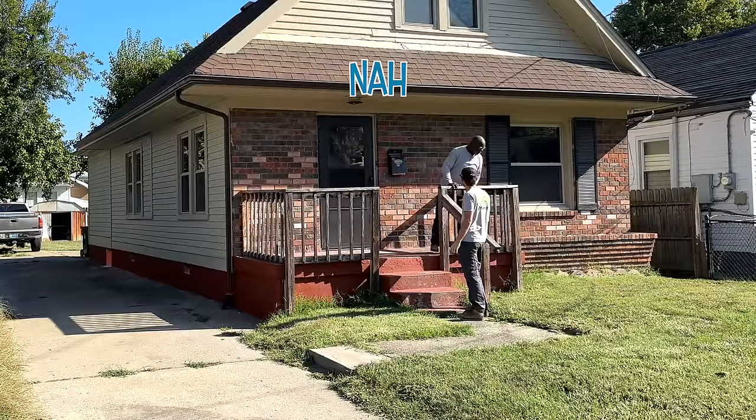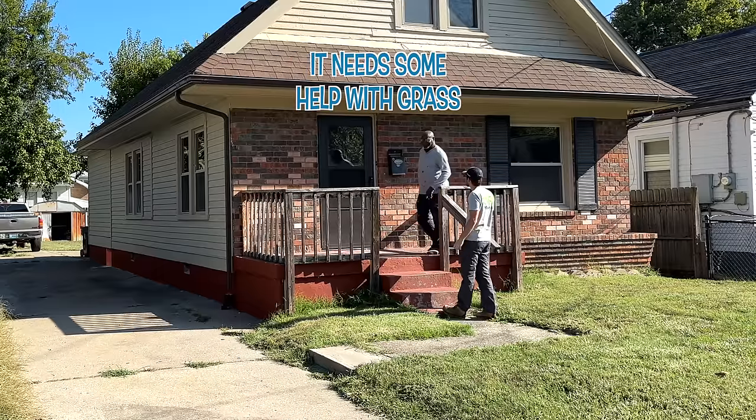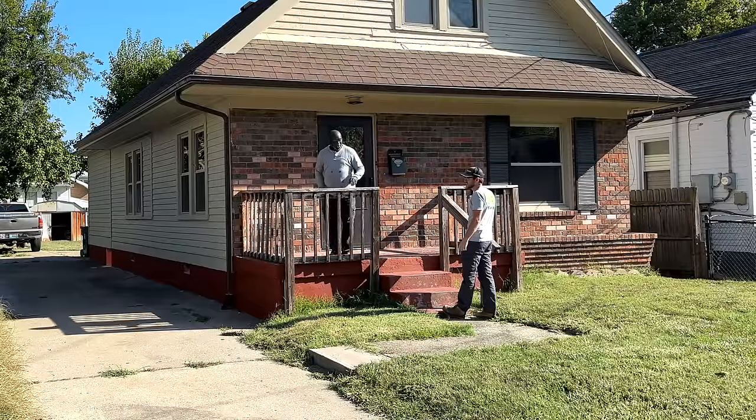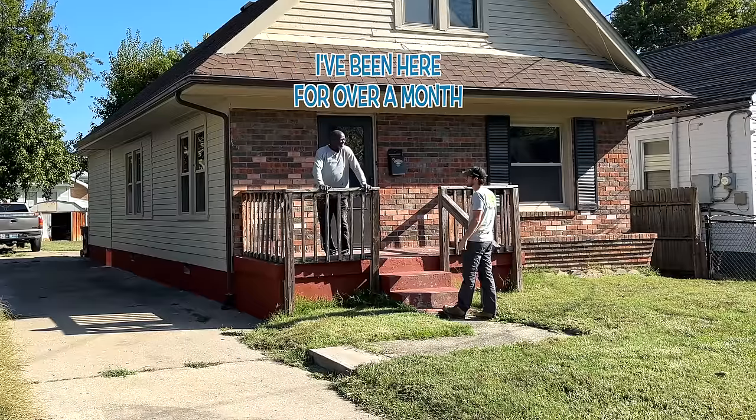Nah, nobody's living in there, but it needs the grass cut. That's what I was thinking. Yeah, I don't even know who owns it. I'm just working here. Does anyone ever come over here or anything? I ain't never seen it, but I've been here over a month.